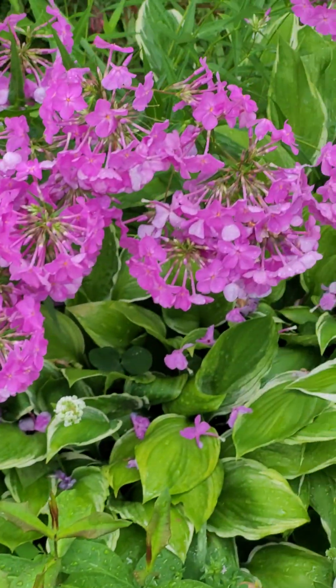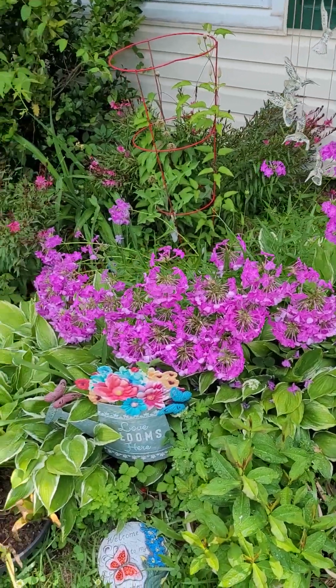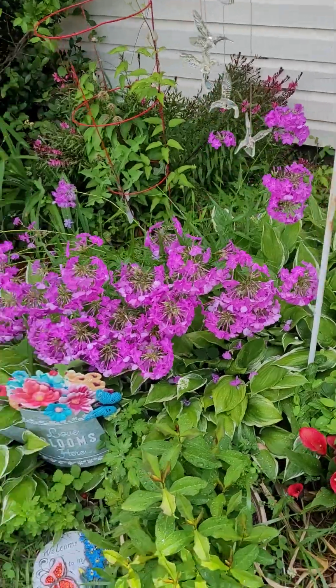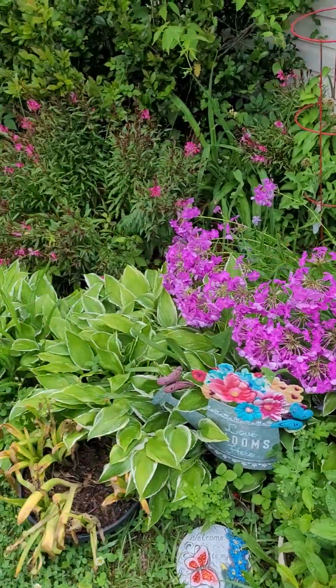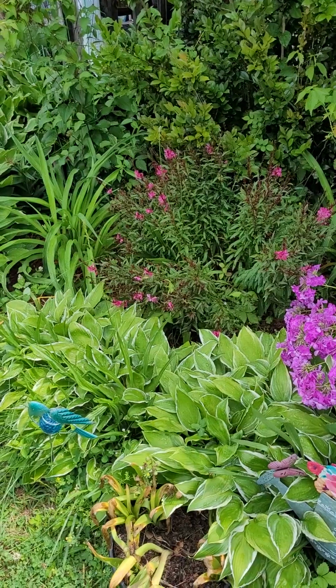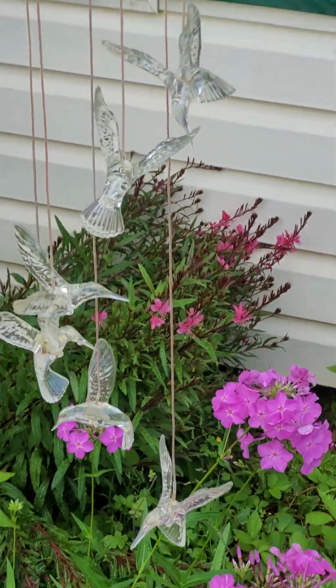Look at my tall phlox over here. I just love that. It gets really tall, and the reason it's laying over now is because of the rain. But when the rain and the wind beat down on it, it's standing straight up, no matter how tall it gets. And those are my Gaura, I don't know if I'm saying that right, bushes. I have two of them. That's one of them, and there's the other one back there in the back.